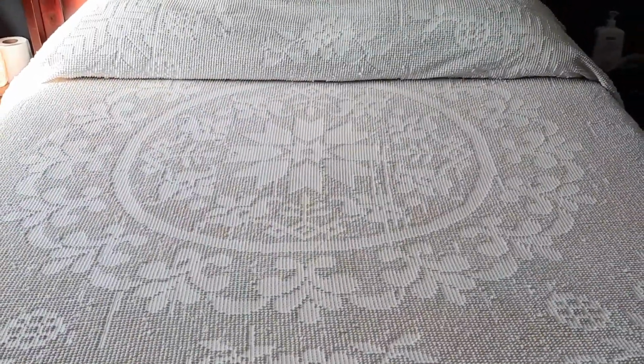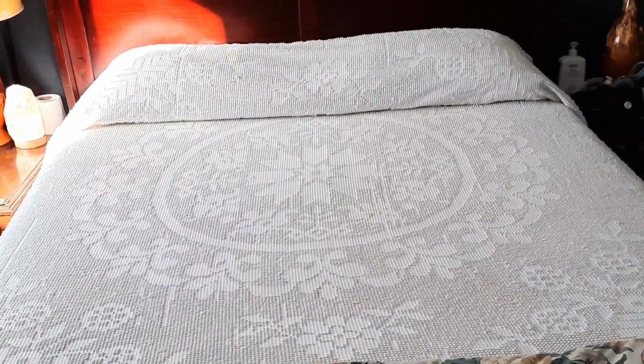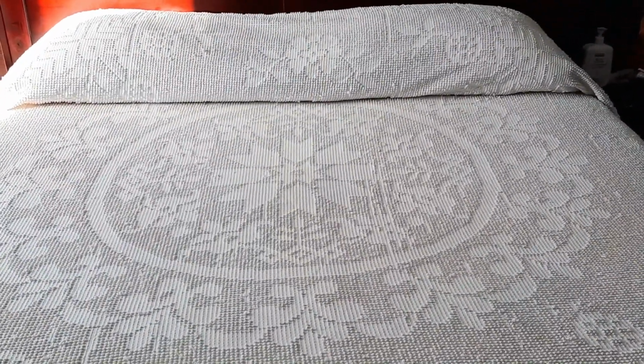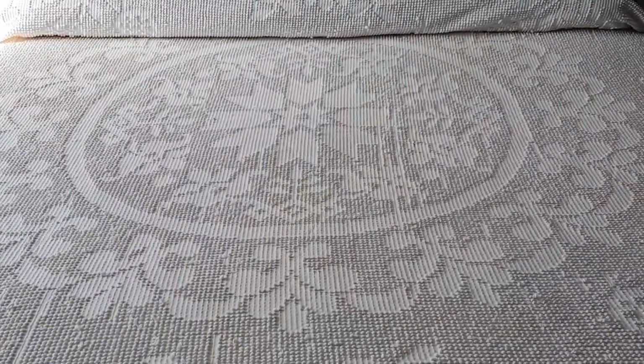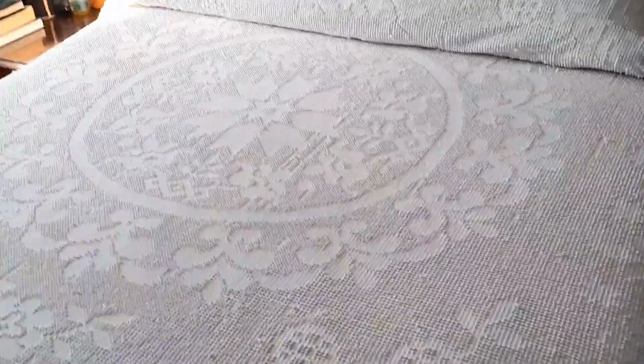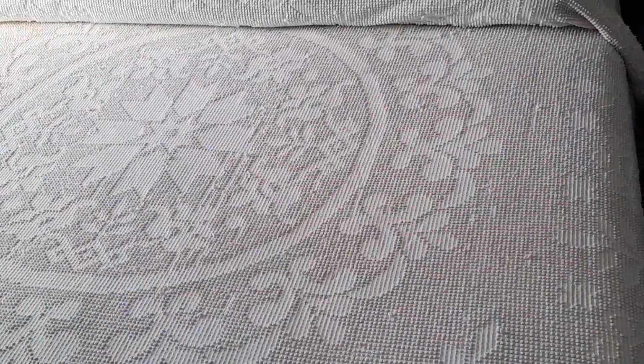Now you are looking at my vintage bedspread and I'm sharing this with you just so if like me you like a vintage find at a great price, then when you see something like this you will know exactly what you are looking at. Now, to be frank with you, when I first saw this bedspread, I bought it because of the lovely patterns and the fact that it is white and it didn't have that yellow vintage tinge to it. And also because I grew up with one in my household on my mama's bed. And so it took me back to my childhood.